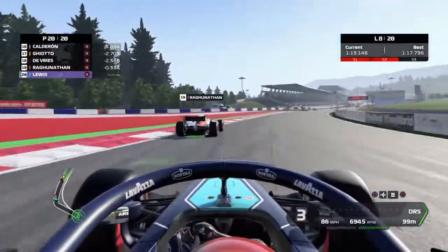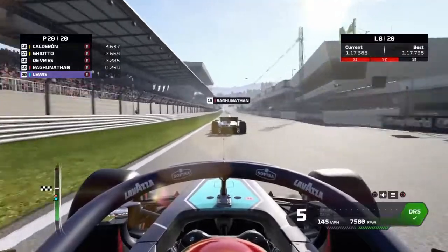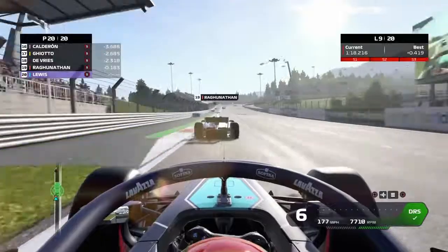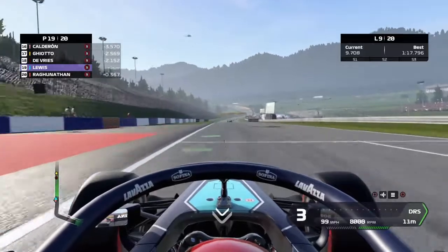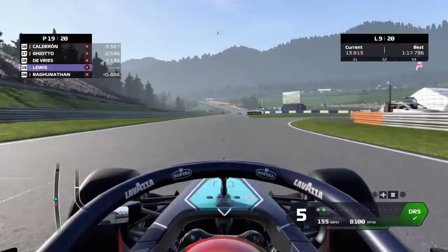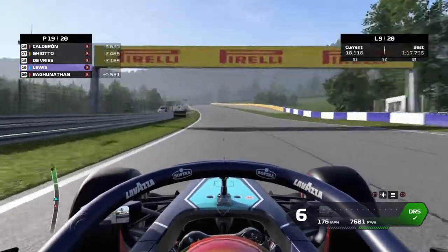Bam. We got DRS, and DRS is on, so we're slowly catching up to P19 because they don't have DRS. We're going for the late brakes and we take that position, going over the little bumps, and we get DRS again, leaving them in the dust. The dust, you know.